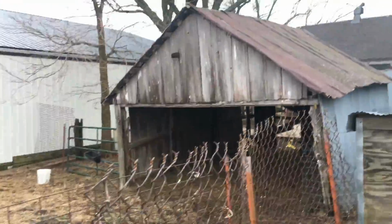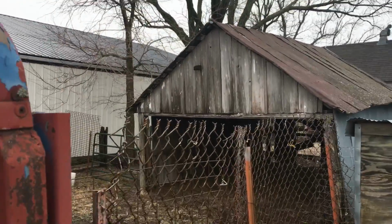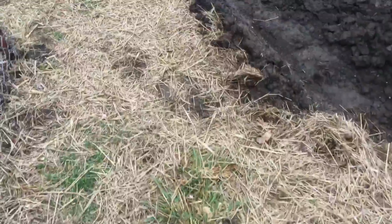I have 5 siblings. They can also go in that very old broken shed. And that's the pig barn again. And the milk barn roof right there. It's called the milk barn because it's an old milk barn for cows.